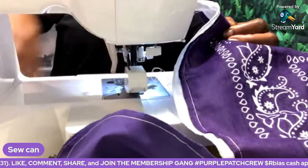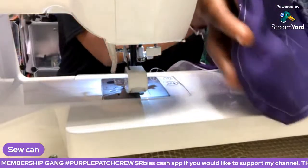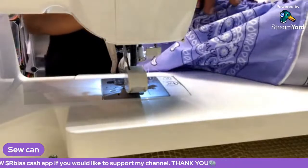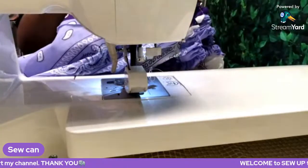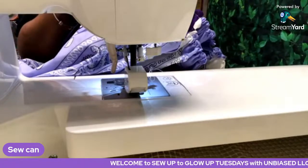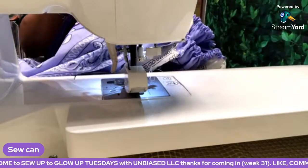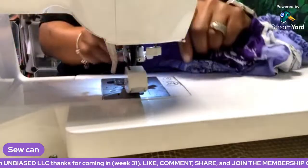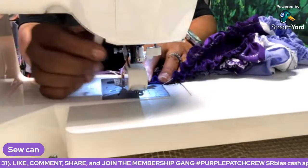And then I'm just going to do the same thing on the other side. So I'm just turning, and I'll show you guys at the table what the pockets look like closed in, okay? So now I'm just doing the other side. Y'all remember, I still didn't get all my gathers on my skirt, but I'm going to just feed it into the fabric. And I know I'm probably not going to be able to explain that to you all, but that's what we're going to do.